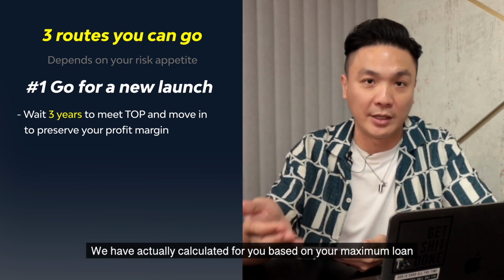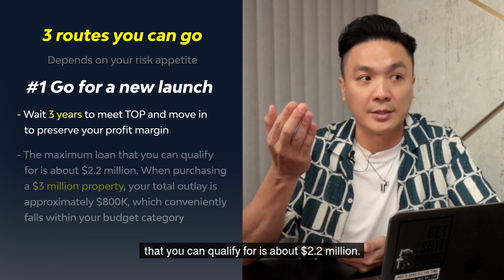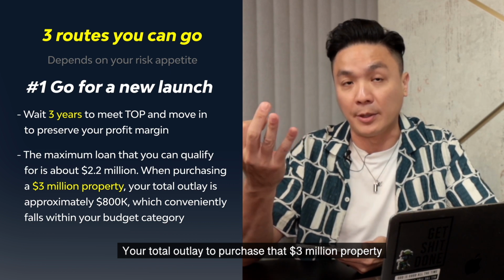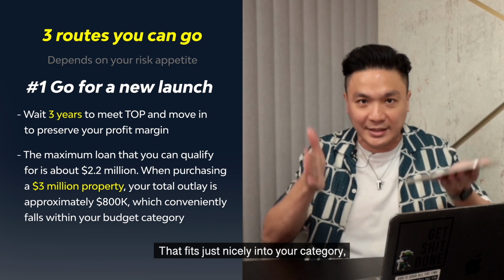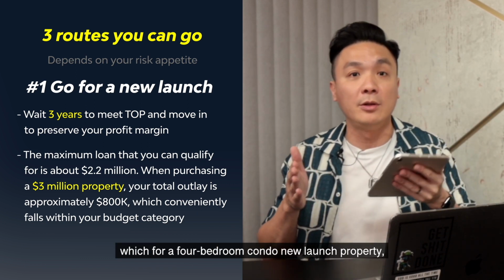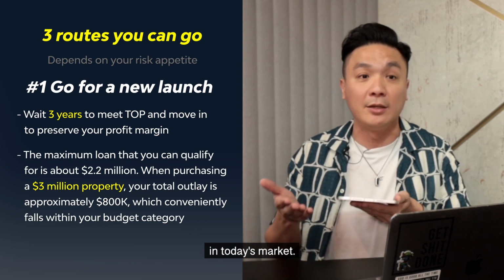We have actually calculated for you based on your maximum loan that you can qualify for, which is about $2.2 million. Your total outlay to purchase that $3 million property is actually about 800,000. So that fits just nicely into your category, which for a 4-bedroom condo new launch property, you are able to find something that is about $3 million in today's market.